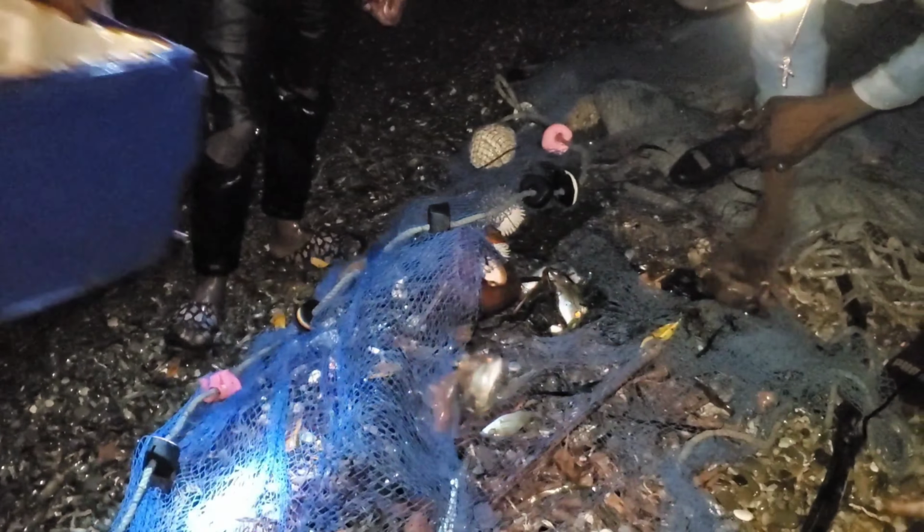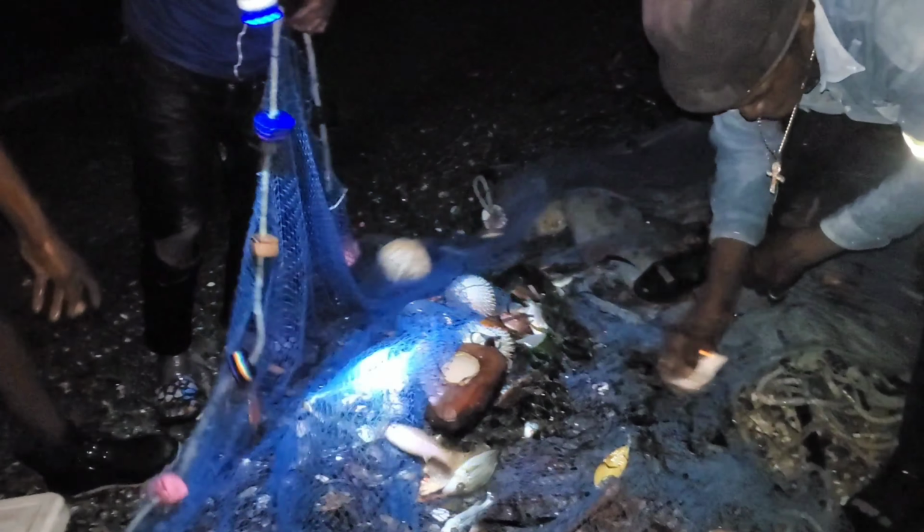Alright, people, this is our third draw, and as you can see, still fine fish, still not catching a big fish. Yeah, so this is our third and our last draw because we're not catching anything, so I'll pack up and go home.